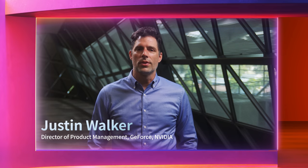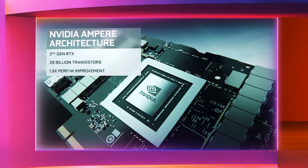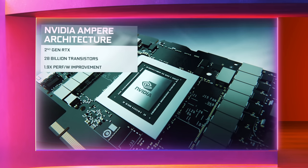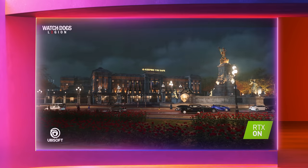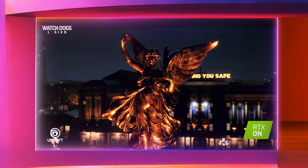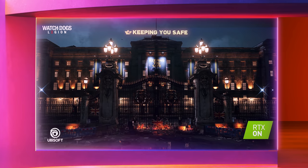Thanks, Rebecca. The MSI Supreme Series graphics cards are powered by the award-winning NVIDIA Ampere architecture, our second generation of RTX. They have second generation RT cores, which are specifically designed to accelerate ray tracing, with twice the throughput of the prior generation. You get all the beauty of ray trace graphics while maintaining smooth frame rates.